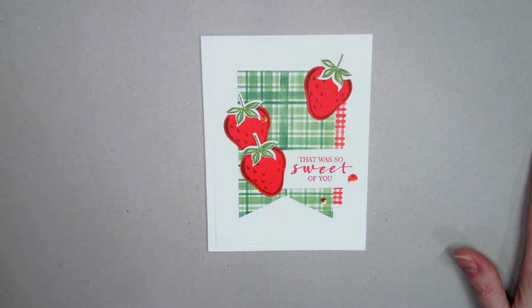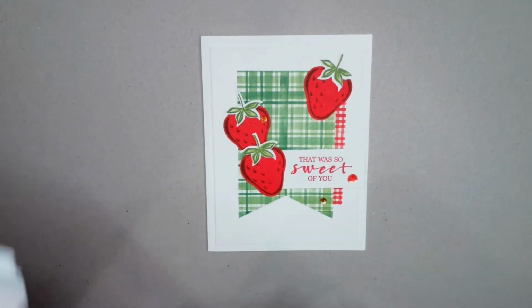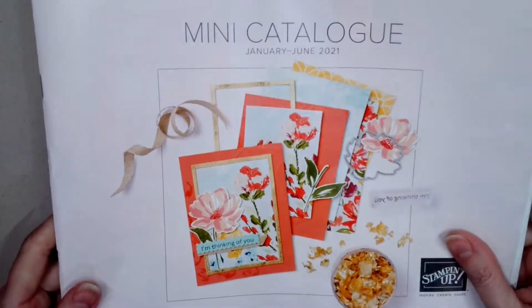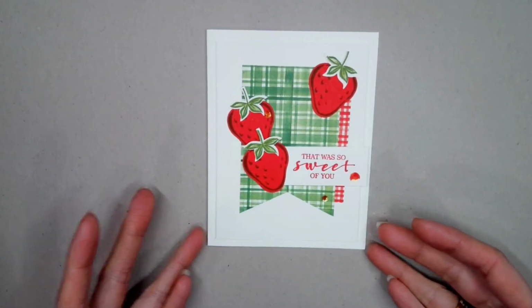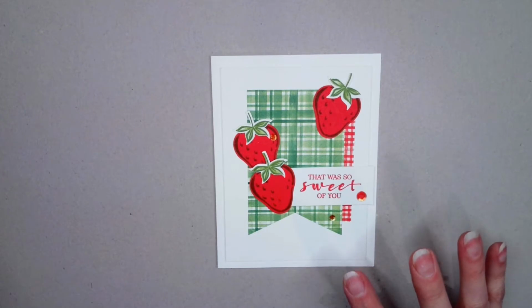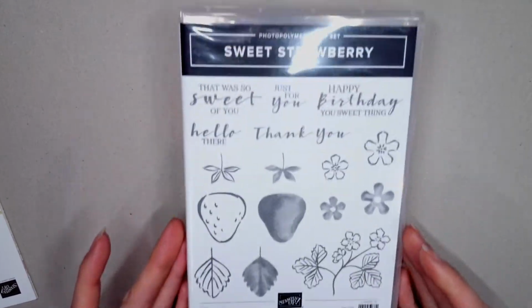That means it is now Sale-a-brations time, our favorite time of year in the Stampin' Up! catalog. So I wanted to do a quick video on how to use some of the new products in the catalog and how to bump your order up a little bit so you can get to that magical $60 Canadian price point, as that's the level where you're going to earn some free product. Today I am working with the Sweet Strawberry bundle of products.